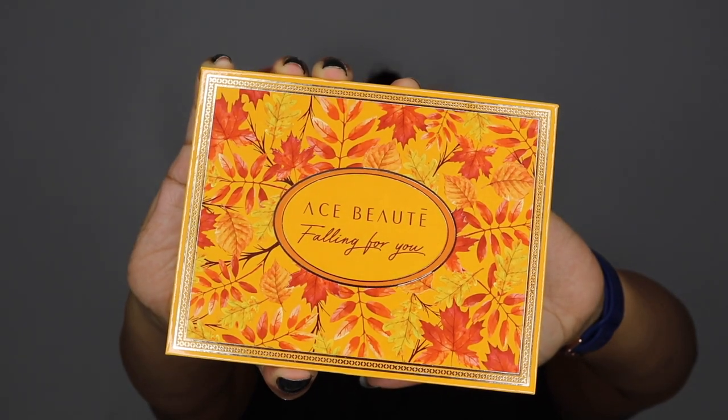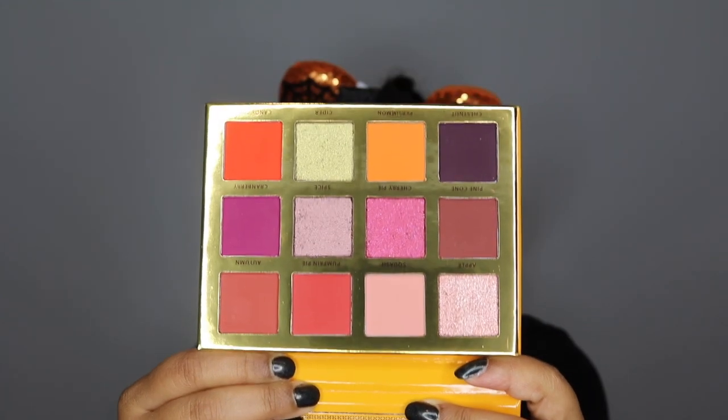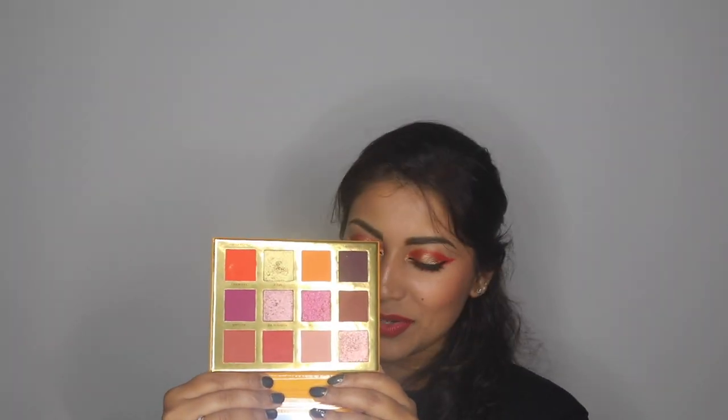I have the Ace Beauty Falling For You palette, and it retails for $34.99. First of all, the packaging. All the fall feels gorgeous. And then we have the inside. Comes with a mirror, and these are the eyeshadows. The other eyeshadows, I mean, they all look great, okay?